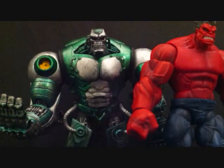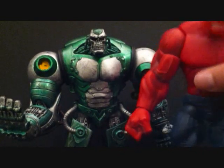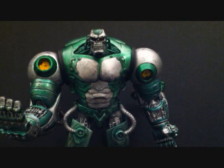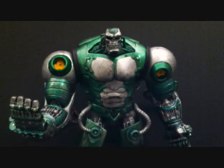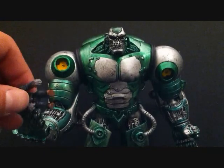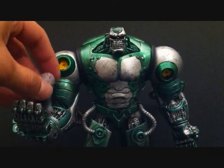And Red Hulk is an awesome figure. He's a figure I'm going to want to redo a review on. I did a review on him a while back when I was first starting out on YouTube. But this guy is just a great figure. Definitely worth checking out. He comes with a little gremlin and 2 little firing missiles.